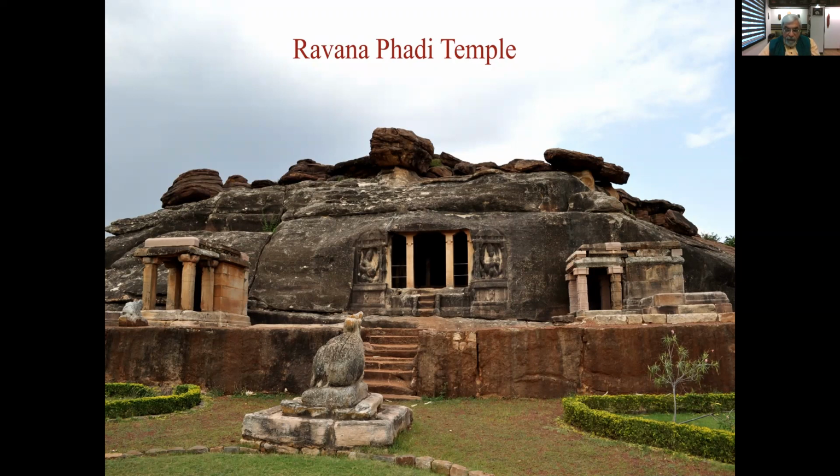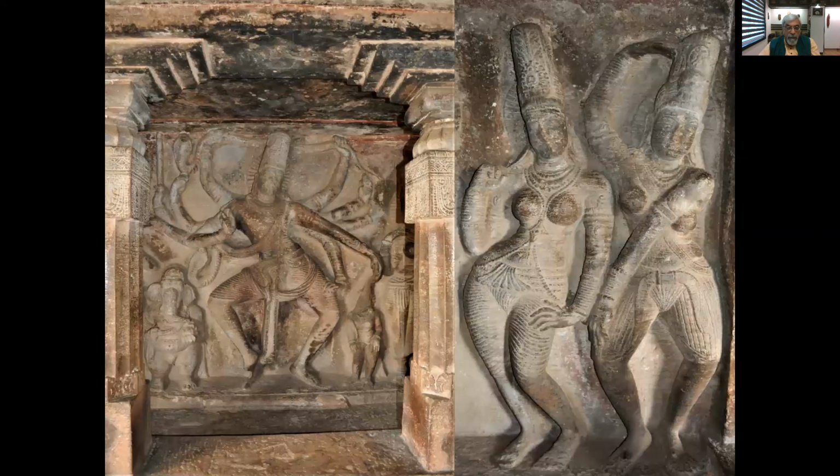Once you enter the cave, you will notice that it is perhaps the biggest cave ever in this particular region, bigger than Badami. There are at least about four to five panels of sculptures within this cave.